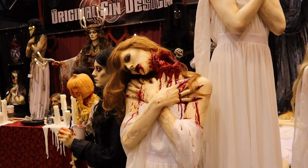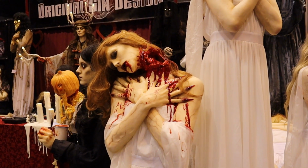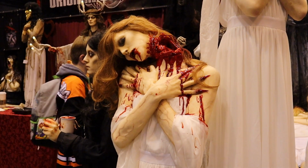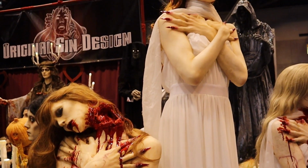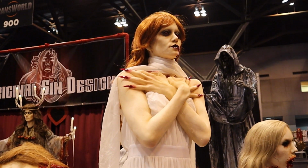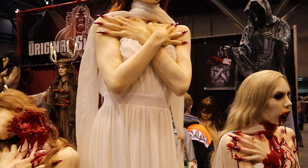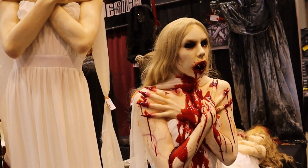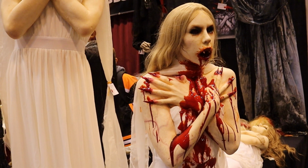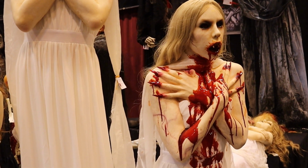So this booth here is Original Sin Design. And check out these three mannequins. This one here was somebody's lunch. And this vampirus here seems pretty full. So let's put two and two together. And check out this vampirus. Who, in my opinion, is a very messy eater. Man, get her a napkin.